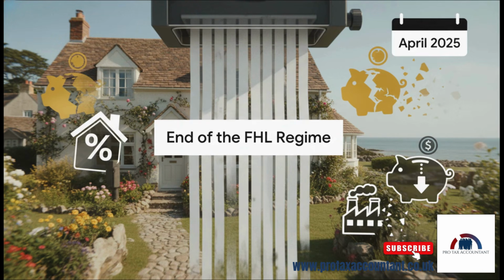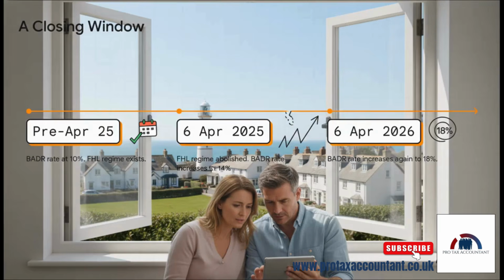Your FHL will now be treated just like any other rental property. This means no more automatic path to BADR, and a load of other really important benefits, like full mortgage interest relief and capital allowances, are also disappearing. It's a massive shift. And this is where it gets really, really time-sensitive. You'll want to hear this part.